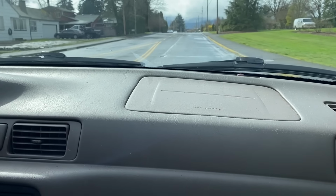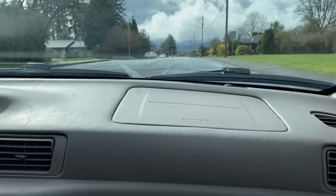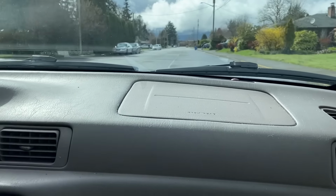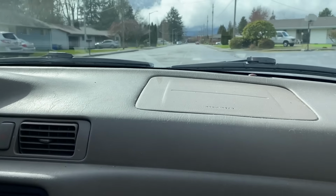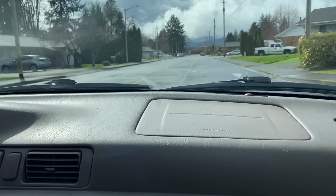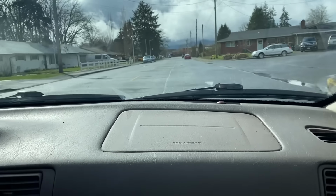I didn't mention the Accord gas mileage, but I think it gets like low 20s. Same as this. Yeah, both of these cars are 3-liter V6s, very similar weight, both automatic transmissions. I think they're both 4 speeds. Could be mistaken, but pretty sure they're 4 speeds though.